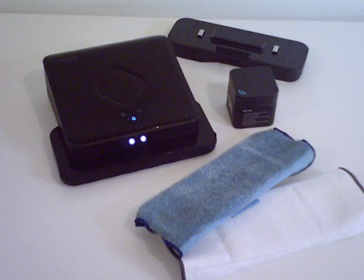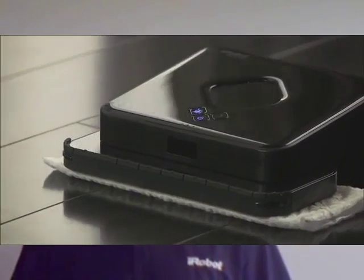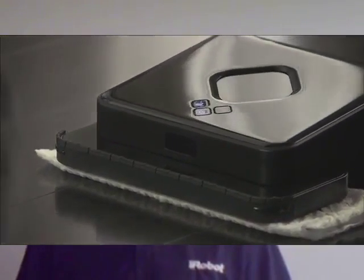Okay, now we're going to talk about the brand new iRobot Brava mopping robot. This is brand new again. It is the only mopping robot in Australia or New Zealand. And it's pretty fantastic. It's really starting to get a lot of attention. It's a really great one to demonstrate in store. You get a lot of attention.